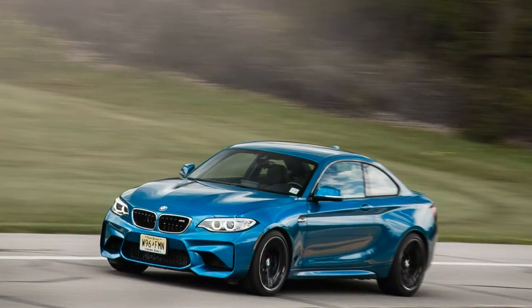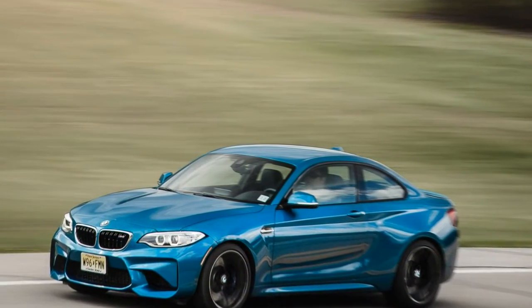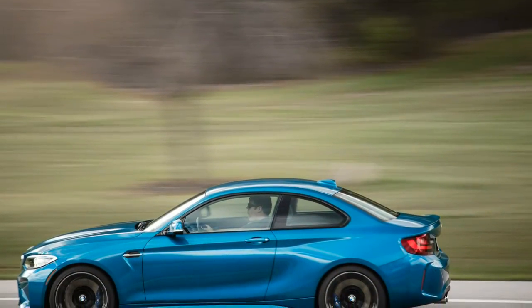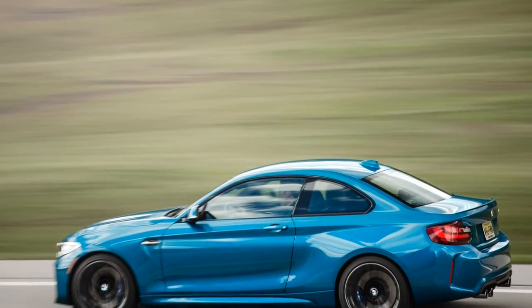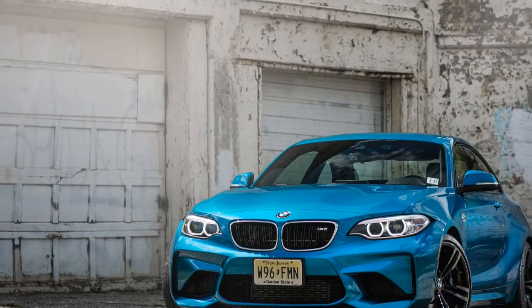At Lightning Lap 2016, the Berserk Bimmer with its 365 horsepower was quicker around Virginia International Raceway than the 575 horsepower Jaguar F-Type Project 7 and the 707 horsepower Dodge Charger SRT Hellcat.